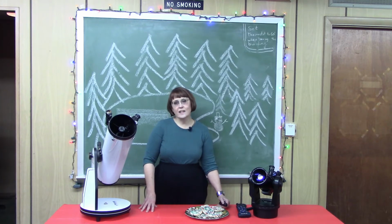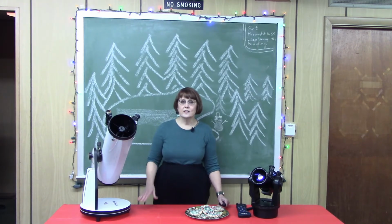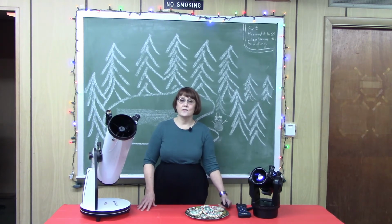Many objects in the night sky are very faint, so you need a wide enough aperture to collect enough light to get a good view of them. The bigger and wider the aperture, the more you can see.